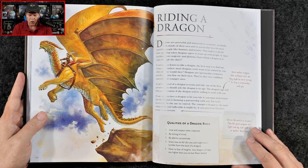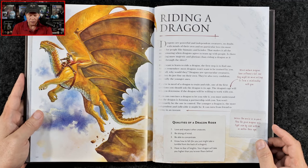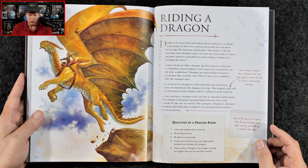Got a section on riding a dragon. Qualities of a dragon rider. Love and respect other creatures. Be strong of mind. Be able to concentrate. Know how to fall, for you just might take a tumble from the back of a dragon. Have no fear of heights. Your dragon will take you higher than you've ever flown before.